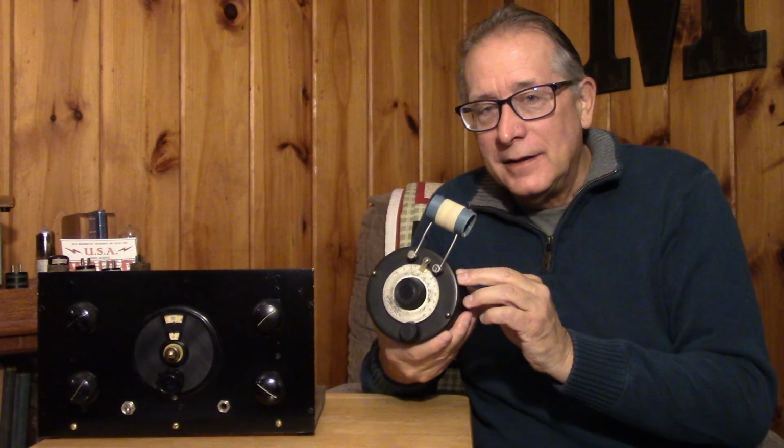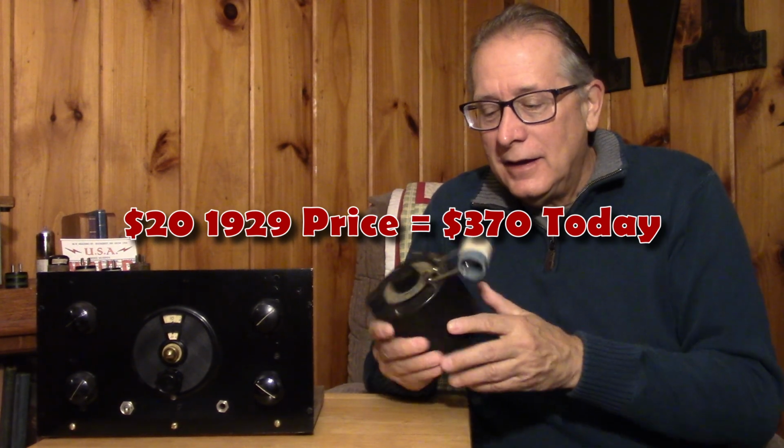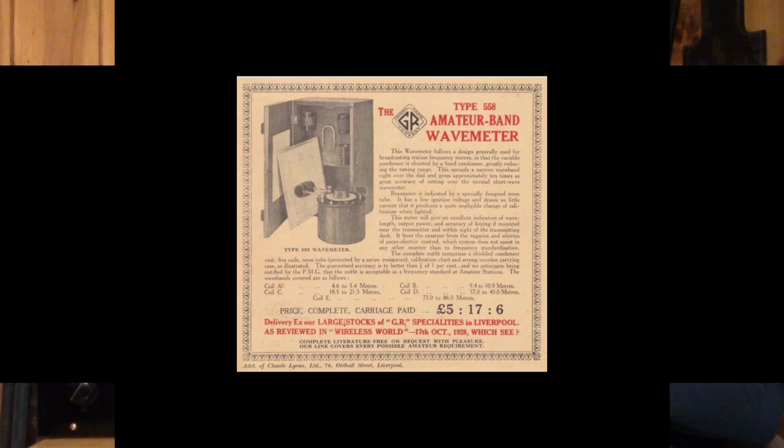Anyway, I'm going to demonstrate how to use a frequency meter. This was the first instrument in the ham shack, by the way. Hams couldn't generally afford instruments in their shack, so most of these were homebrew as well. And we're going to find out how we calibrate something like this.